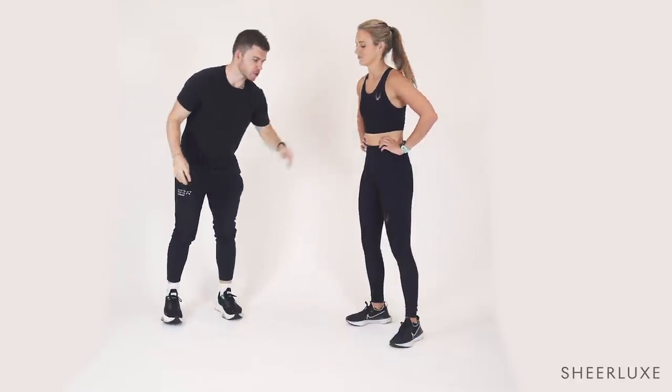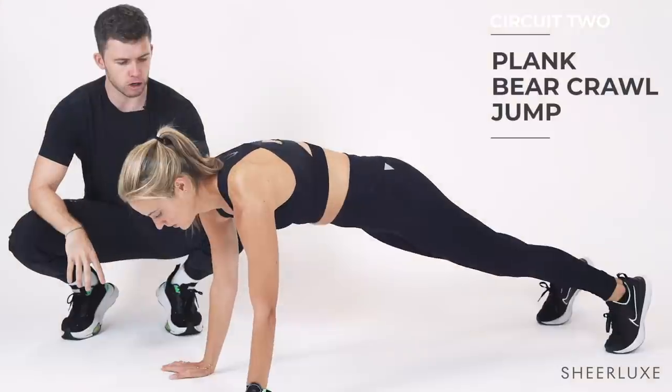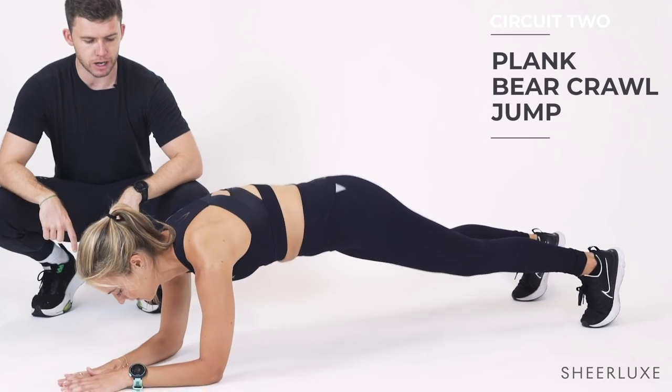Round two, three different exercises, the exact same rules. Three exercises, one rep of each, two reps of each, three reps of each. Alice, show us what the first one is. It's a high plank to low plank. So she's gonna start on her hands, drop onto your forearms, back up onto your hands.